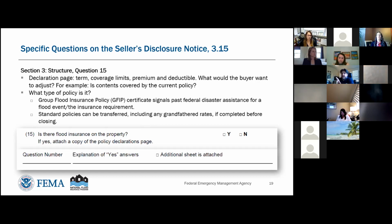And that could be a valuable commodity to anyone willing or looking to sell, because they could assign these existing policies over to the new owner, giving them the same benefits that the original owner enjoyed over the last several years. So all that is on the declaration page. So it's just a wealth of information. So if you're buying or selling, the declaration page should be part of the paperwork that is being asked for.